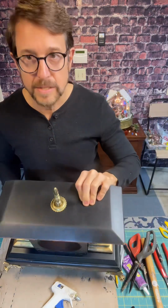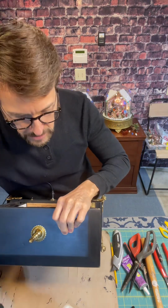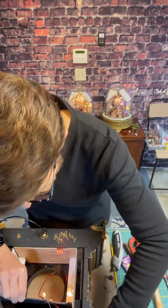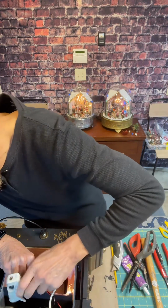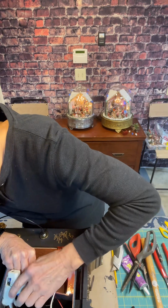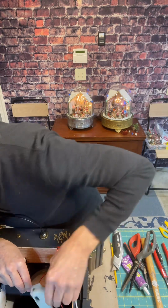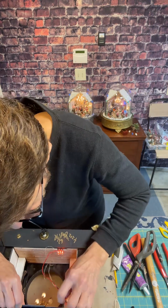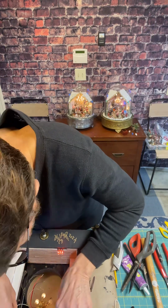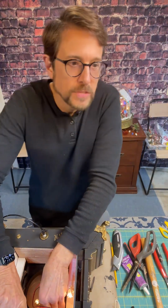So let me glue the ceiling into place. And that requires me to not be paying attention to you guys for just a minute. It's not all about you. You have to work so fast with glue. All right, I'm going to hold that in there just for a second.